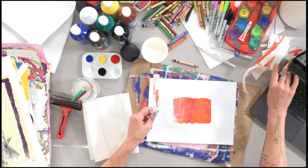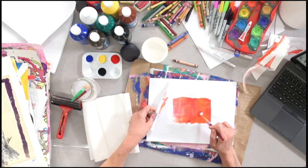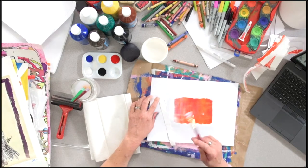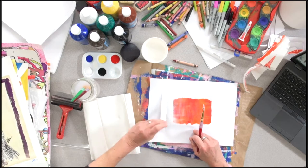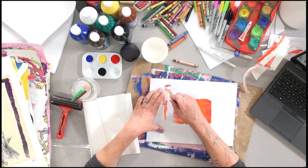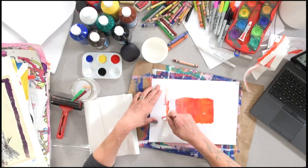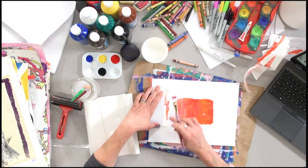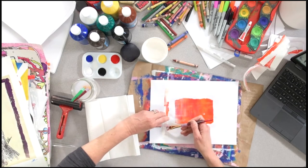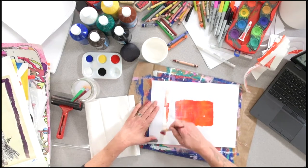This happened to be a monoprint that was pretty plain. And so because it was pretty plain, I just decided I'm gonna start collaging with it. And this is the part that I love about collage, is you can just put it down. You can see I got a little wrinkle there, so I'm just gonna lift it up.